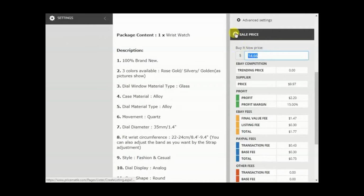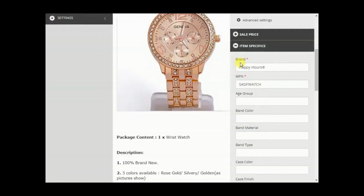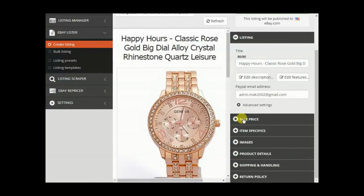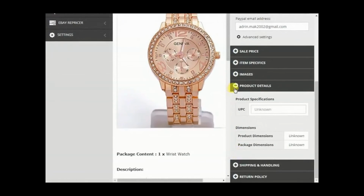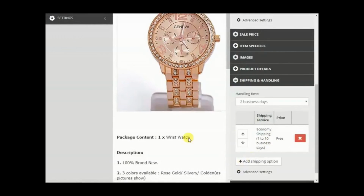So you'd be selling at $14.66. And then yeah, you can also go here. It will fill out most of the stuff. I don't think this is really important. Then images will also come up with images for you as well. So you really don't do much. It fills out everything for you. So yeah, it uses the details from Amazon and puts it into eBay. So that's how it works.